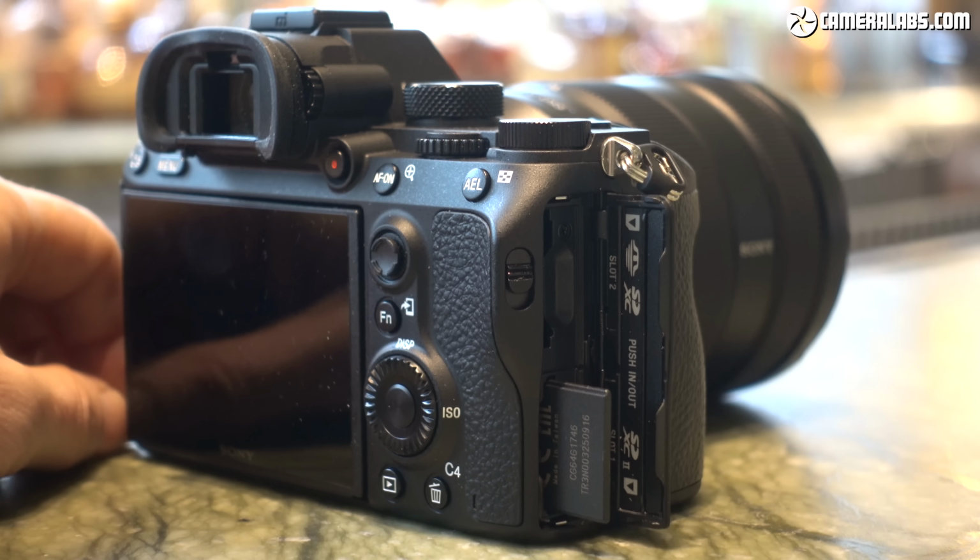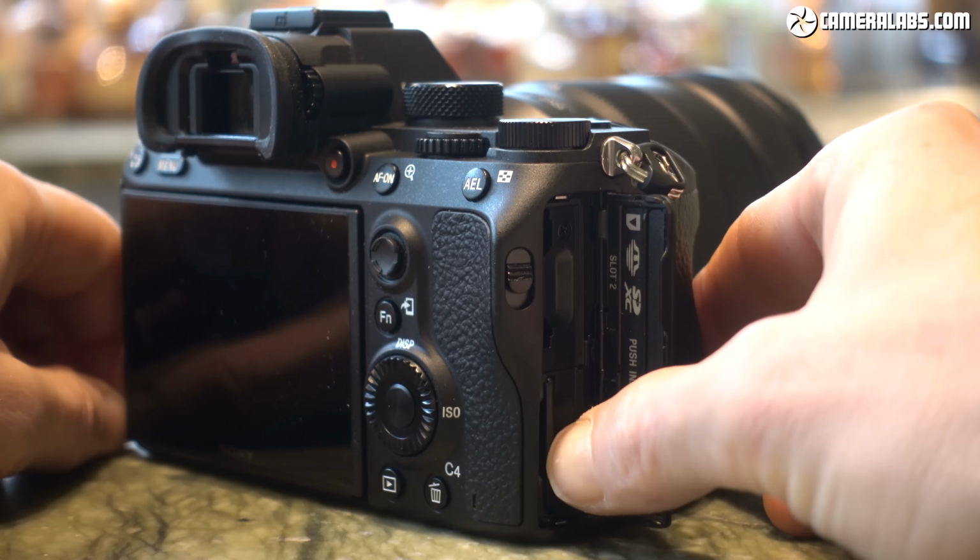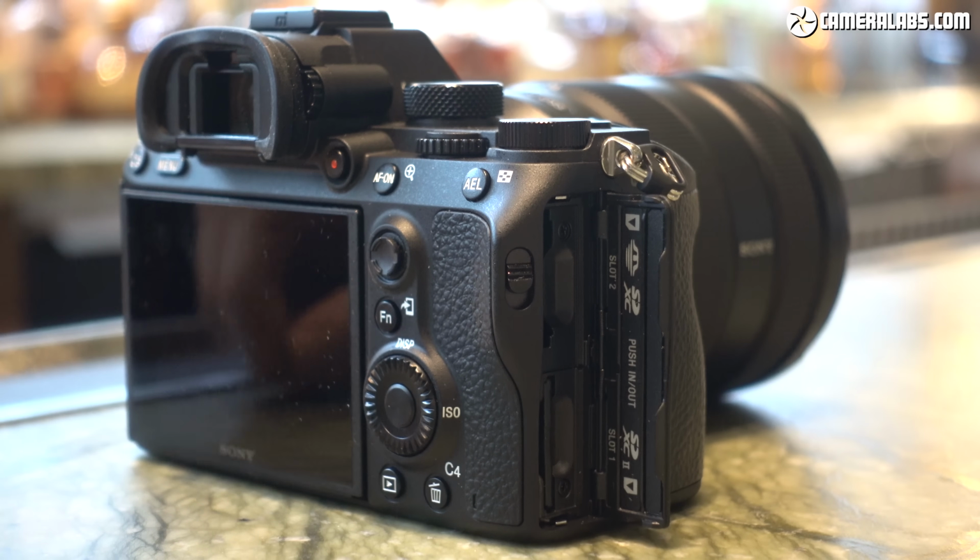The A7 Mark III body inherits a number of aspects from the A9 and A7R Mark III, including dual SD card slots, although like those models, only one of those slots will exploit the extra speed of UHS 2 cards.